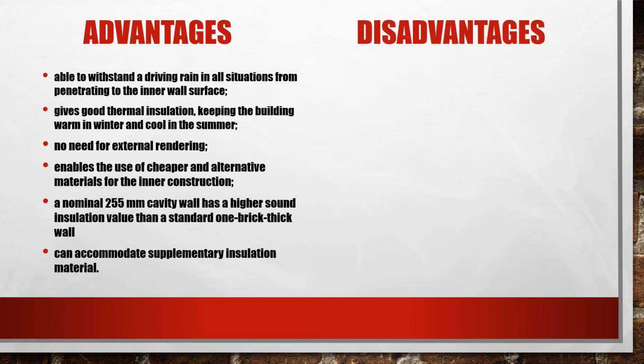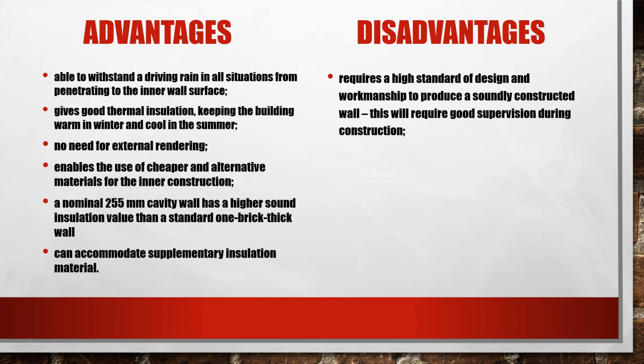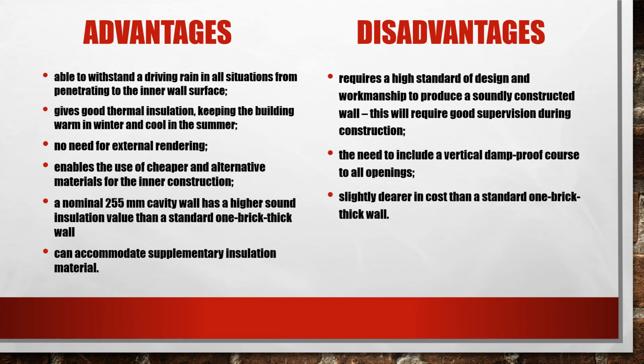The disadvantages of cavity wall construction are: it requires a high standard of design and workmanship to produce a soundly constructed wall. This will require good supervision during construction. There is the need to include a vertical damp-proof course to all openings, and it is slightly dearer in cost than a standard 1 brick thick wall.